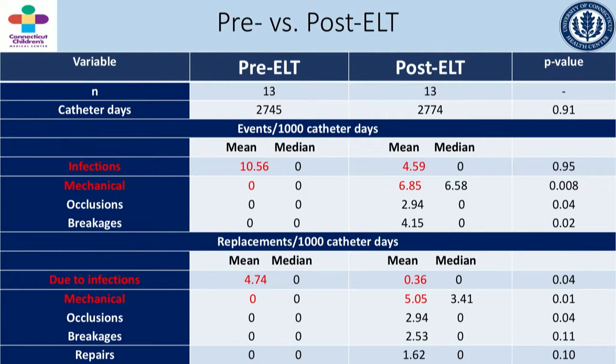So now we're looking at these 13 kids who had a no ethanol period and then an ethanol period. And again, around 3,000 catheter days of both periods. The rates of infections, again, are down because we put ethanol in it, but the rates of mechanical problems from almost no mechanical problems shot up. Again, occlusions were high and breakages were higher as well. Again, similarly, replacements due to infections went down, and replacements due to occlusions and breakages went up.